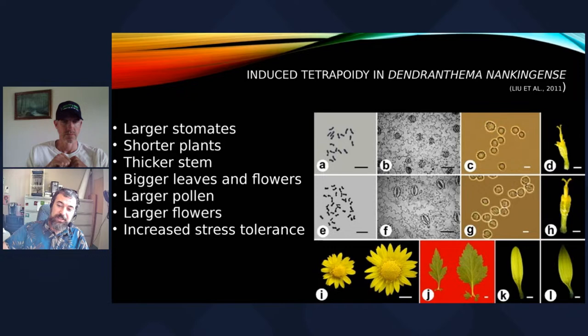And then on the bottom left, you can see the flower, a much, much larger flower, actually an inflorescence, kind of similar to cannabis in a way, and the leaves, et cetera. Basically, what you can see here is all the things we kind of talked about. But they also did report stress tolerance in these tetraploids. So that's useful.